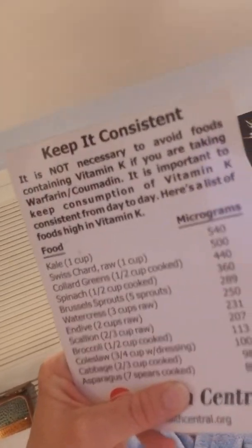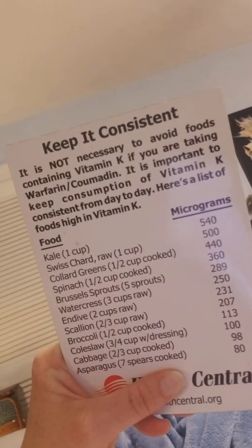Just keep level. I want to show you this great little tool that I have here. This is a magnet, and this is going to go on your refrigerator, okay? This way you can kind of keep track of all the foods that you're eating. Okay, so you'll see this has got kale, collard greens, spinach, Brussels sprouts, cabbage, asparagus, okay, and it has their serving size and the amount of vitamin K, okay. This is a great way to keep yourself eating the foods that you love, but not eating too much or not enough of those things.